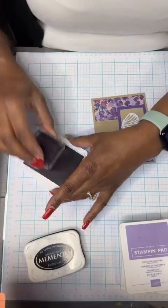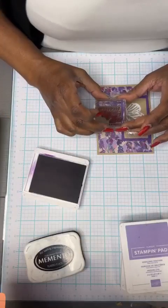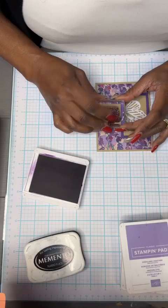You guys, purple is one of my favorite colors. Purple, pink, and teal. I think they're all my favorite color. I don't know.